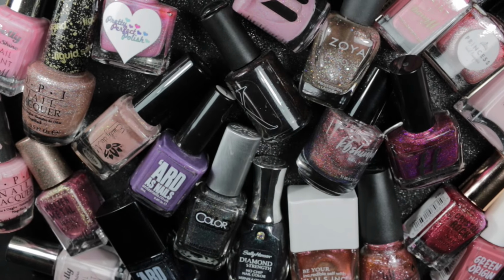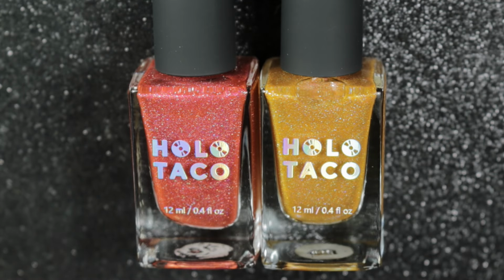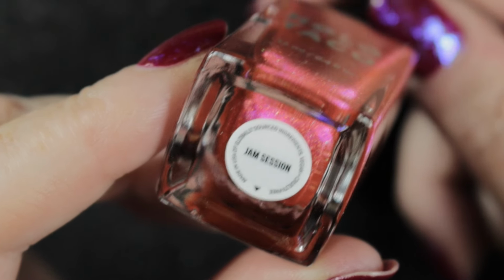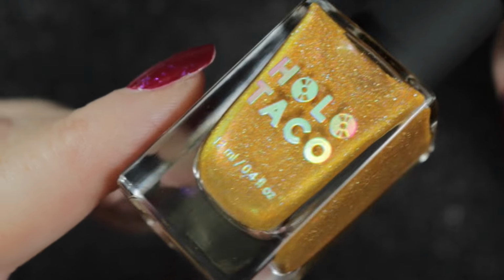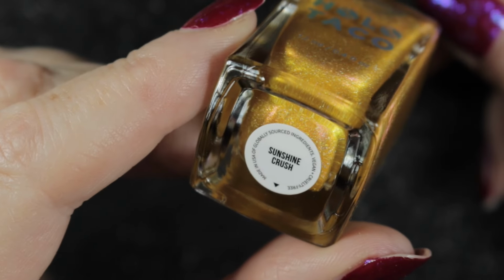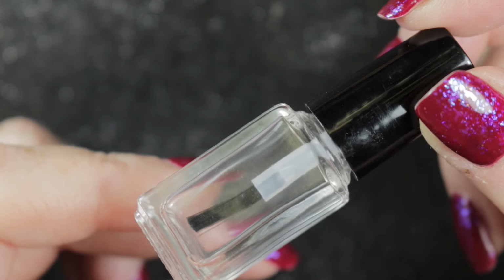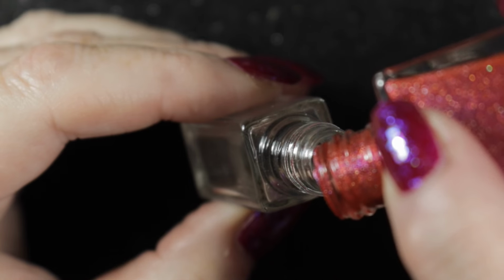Here are all the polishes that have left my collection in the last couple of months. Now, as promised, here's that bonus content of me mixing some of my Holo Taco Rock Candy polishes. And we're starting off with mixing the orange. And for that, I used Jam Session. And I mixed it with the one that was listed as being an orange, but for me, this is more of a yellow, and it's called Sunshine Crush. And I'm using these little 5ml bottles to mix into, with roughly a 50-50 mix of the two polishes in the bottle.